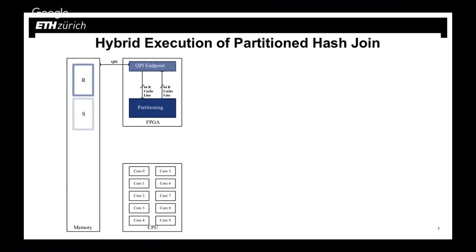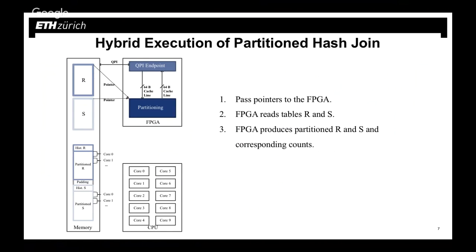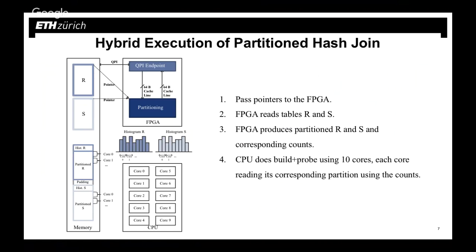To clarify how the hybrid execution works, let me walk you through a high-level diagram. We have, again, the FPGA and the CPU, and we have the main memory, where we have the tables R and S. First, we pass the pointers to the FPGA. Then the FPGA reads the tables and produces the partitioned R and S along with the histograms that contain the counts for each partition. Then the multi-core CPU can do build and probe in a shared-nothing fashion using the 10 cores, each core reading its corresponding partitions using the histograms. So this is how the hybrid join should work.